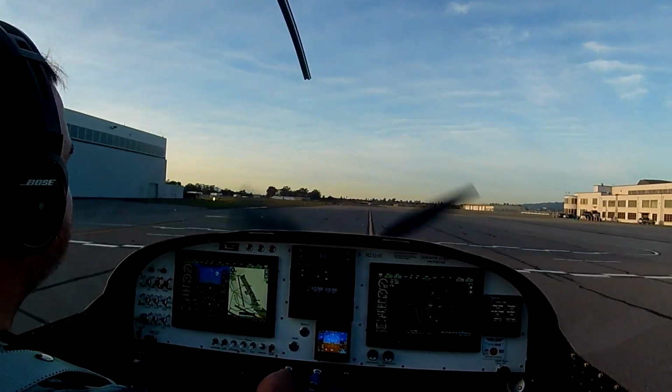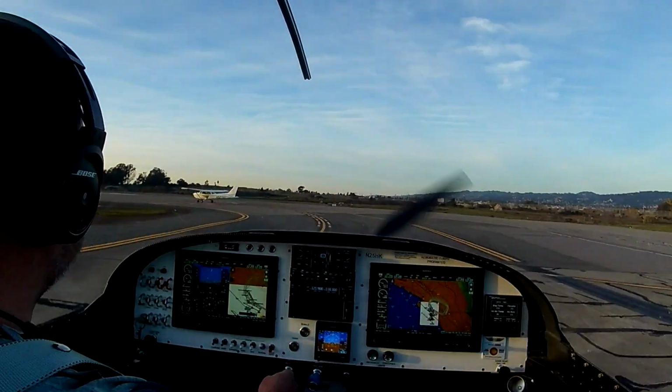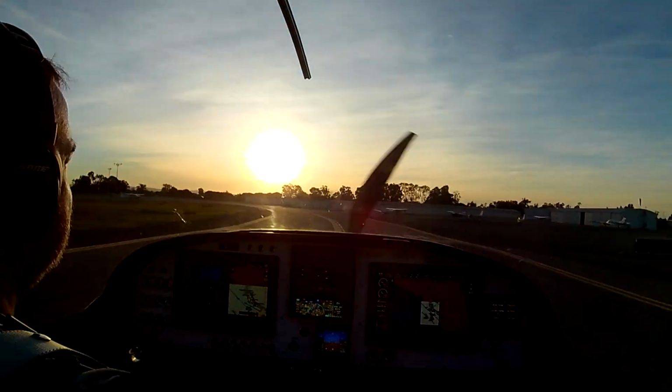So yeah, like I said, if the engine's happy, I might do one more hard flight just to double check to make sure everything is good. But after that, I'm gonna start doing some pattern work.